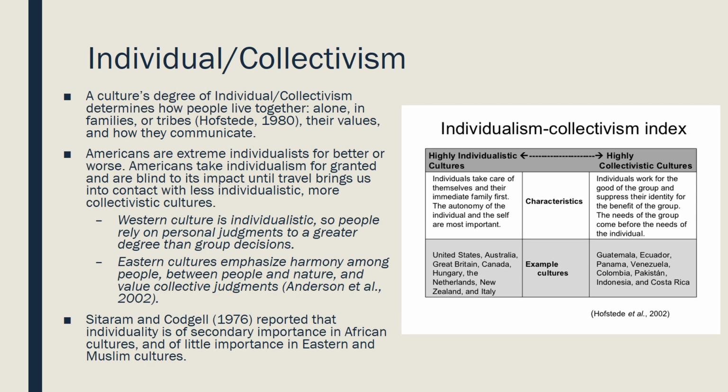I have some examples of characteristics of highly individualistic cultures. They take care of themselves and their immediate family first. The autonomy of the individual and the self are most important, whereas people who live in a collectivist culture work for the good of the group and suppress their identity for the benefit of the group. The needs of the group come before the needs of the individual. And again, this entire index or system travels down into various countries, and you'll see those listed there.